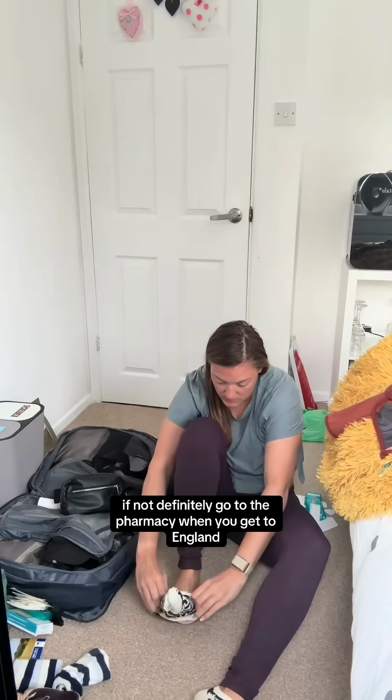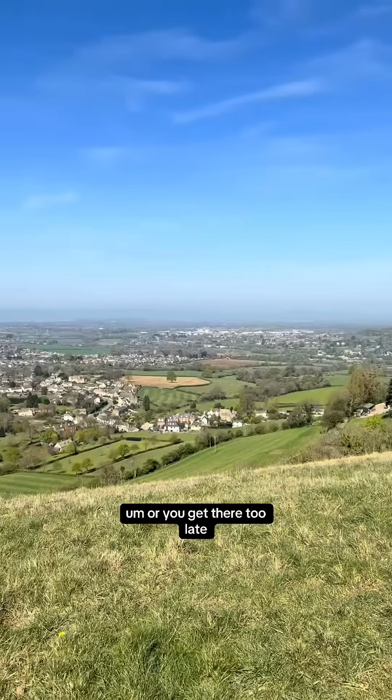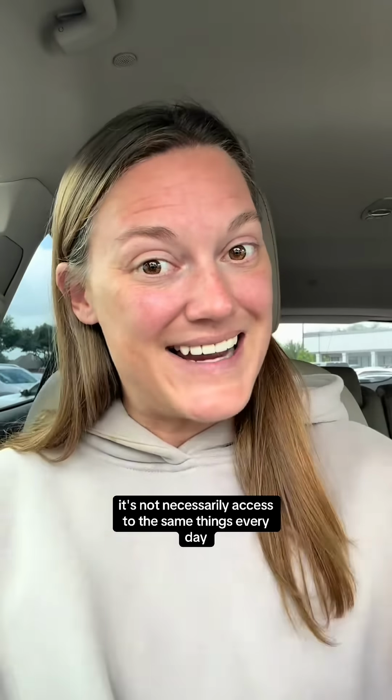If not, definitely go to the pharmacy when you get to England and stock up on those blister patches, anything you might need, because I didn't do that. And sometimes you get to these towns, they're not big enough to have a pharmacy, or if you get there too late, the pharmacy's already closed. So while you do have access to things when you're on the trail, it's not completely remote. It's not necessarily access to the same things every day. So yeah, those are my few tips just for getting started.